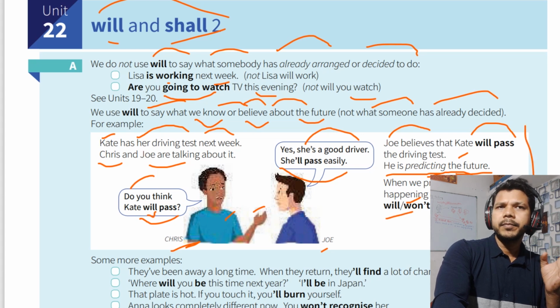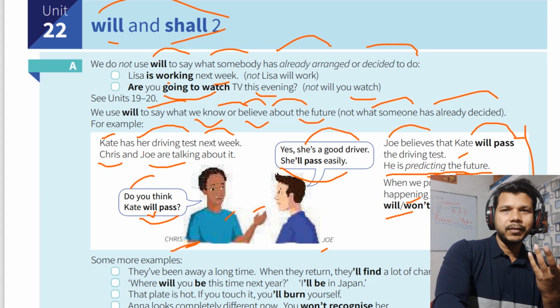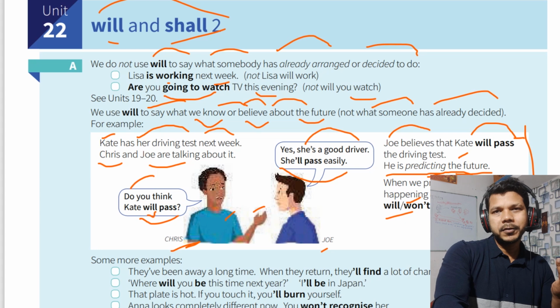When we predict, he will come, it is my belief. I am predicting the future. He will beat you, it is my belief. I am predicting the future. He will not beat you, it is my belief. I am predicting the future. Got it?